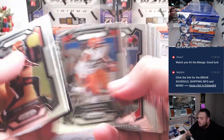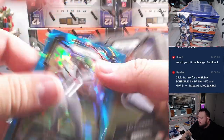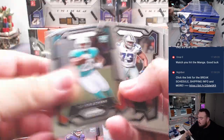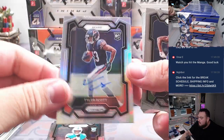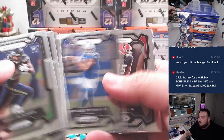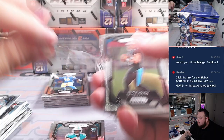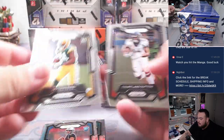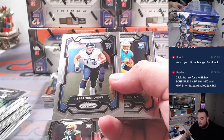All right, here we go, guys. Dalvin Cook, who's now a Baltimore Raven. Tyler Scott, rookie autograph there for the Bears. Justin Tucker for the Ravens. They were the second to last team taken. Mr. Automatic. Got Jalen Phillips for the Dolphins. 249.